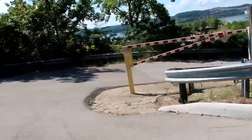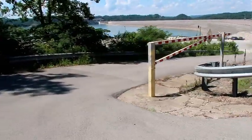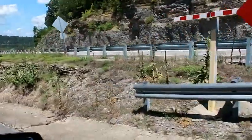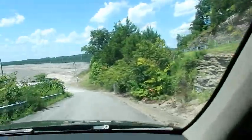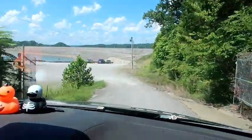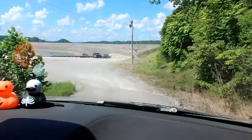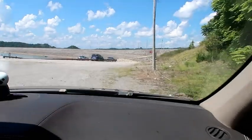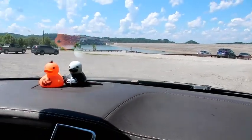Wow, this is a tight turn. That's why I asked you, is anyone coming out? Nope. I'm gonna take a look at this side before we venture over the dam. Oh, bumpy, bumpy, bumpy.